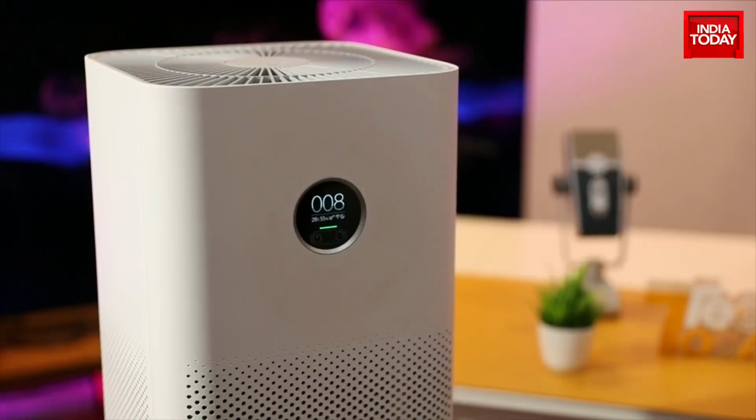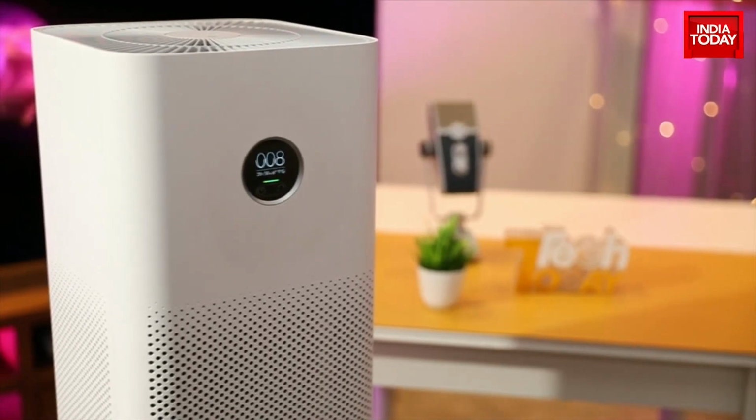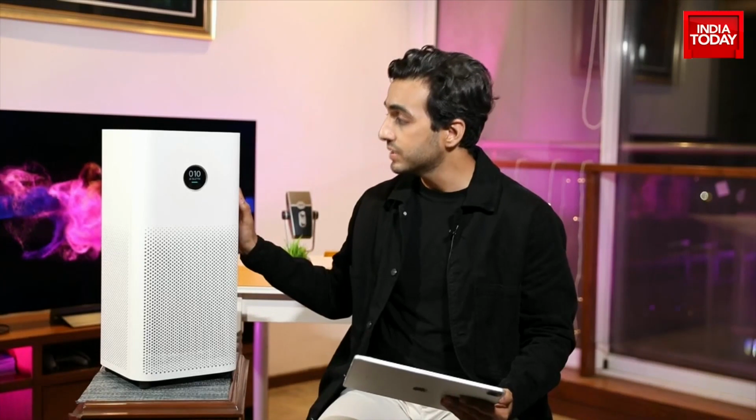Well, I have a friend with me in the studio today, the Xiaomi Smart Air Purifier 4. Now, honestly speaking, the studio is quite sorted. We've brought you all sorts of gimmicks before, but this one I've been using for the past few weeks, and honestly, it has been a game changer. Now here in the Tech Today studio, you have double digits AQI on the Xiaomi Smart Air Purifier 4. But I've been using this, like I said, for the past few days, and honestly, I am visibly impressed.